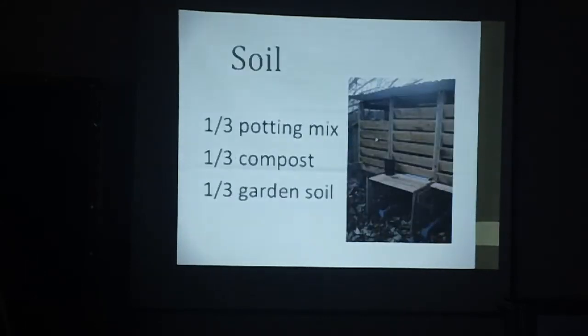Yeah. And soil, and this is my mix that I use in my pots. Debbie and I would discuss that we have different tastes in what we use, but I like garden soil in my pots because I like the biology that's in the garden soil. So that's why I use it.